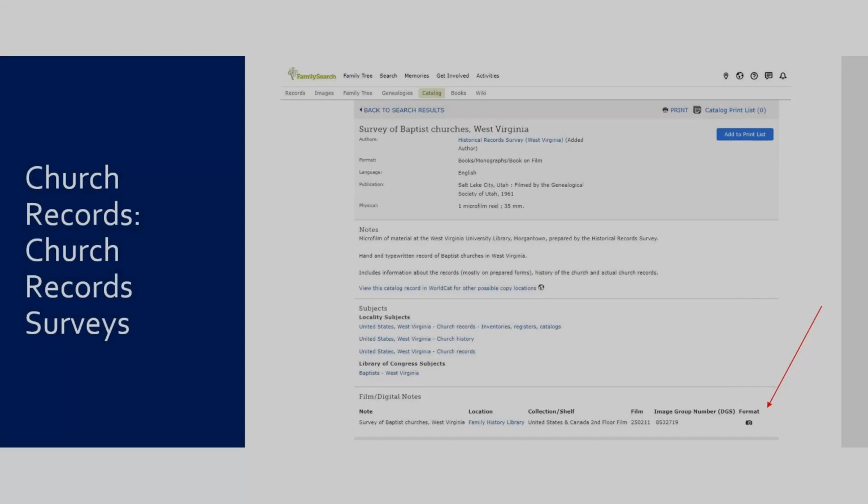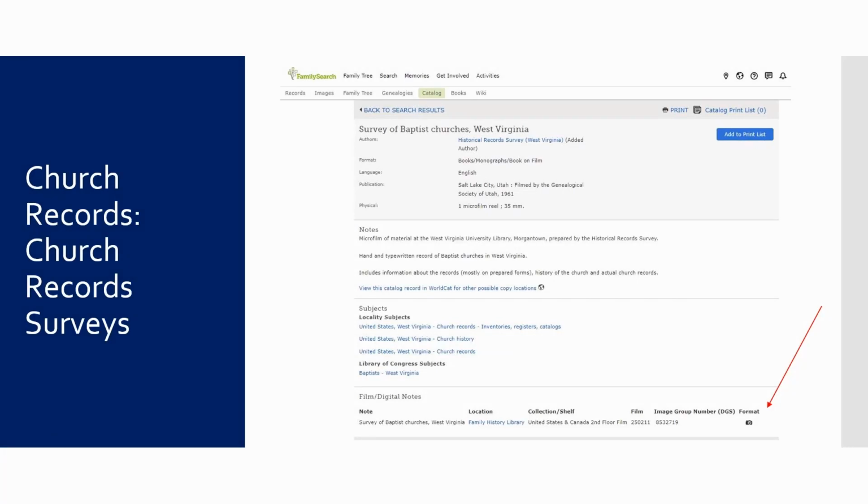So as a way to try to identify possible church records and just to learn more about the history of your ancestors' church, another interesting resource to check out might be the church record surveys, which are available on FamilySearch. And these were conducted in the 1930s, and they were a project of the Works Progress Administration. So the goal with this project was to prepare inventories and lists of records that were held by various churches.